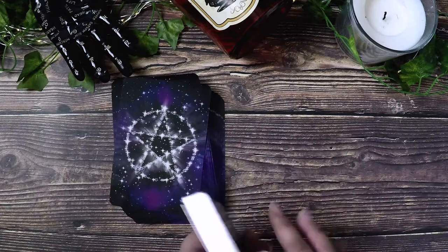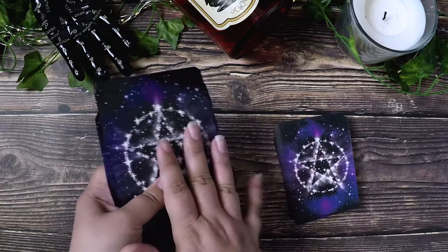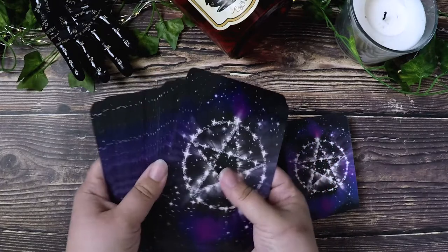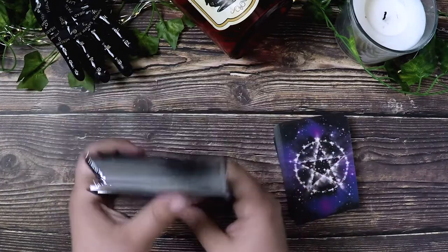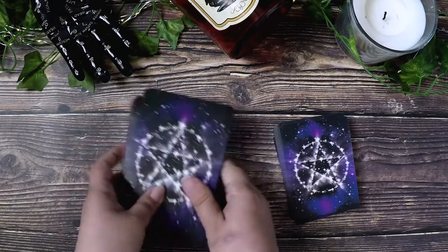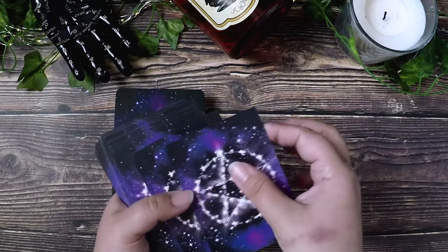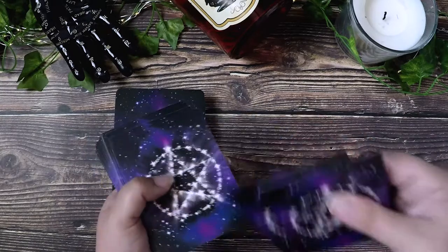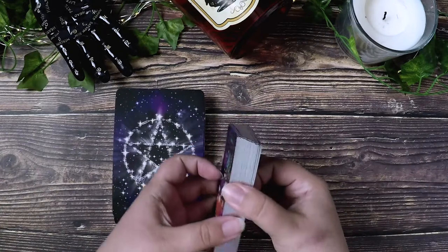These right out of the box, I do have the review for this deck. It'll be linked up above. They split and shuffled beautifully right out of the box. These cards, I literally had to go through and snap them apart. They were stuck together. I don't have a review.